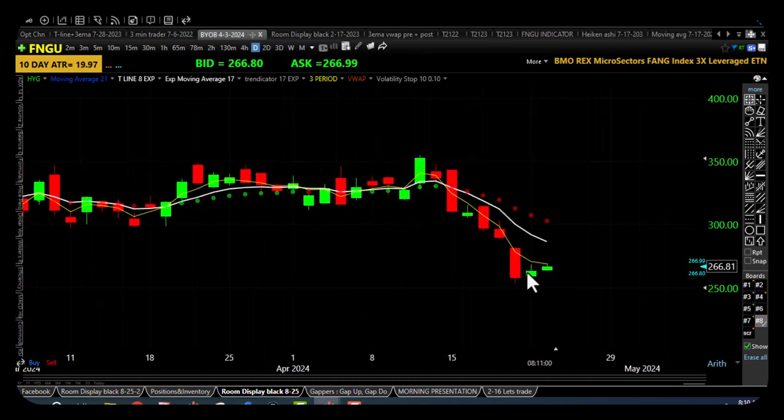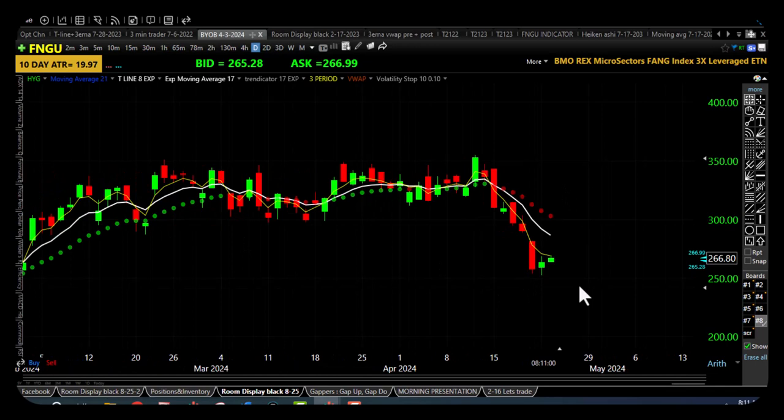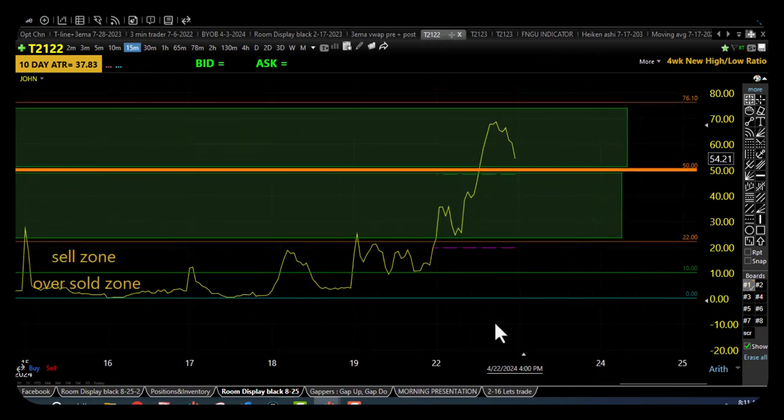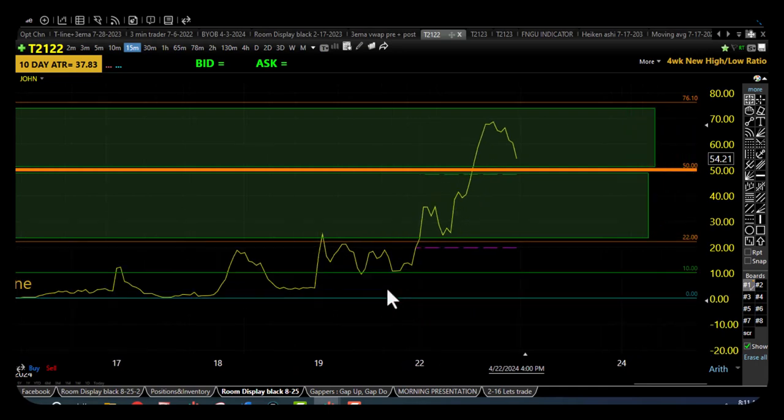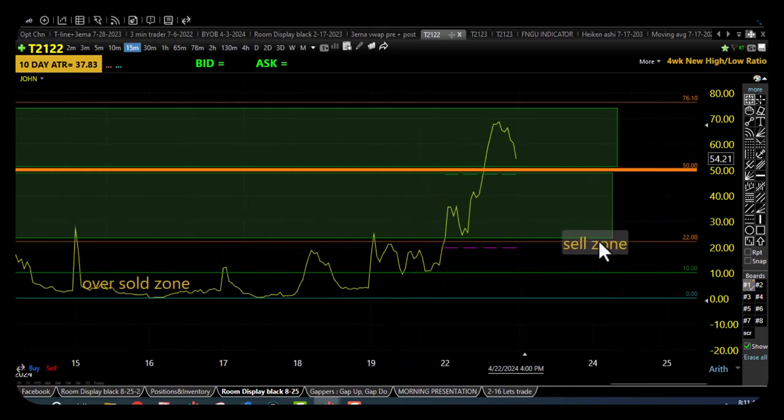All right, here's FNGU. Lower high, lower low. Closing below the bearish trap. All three underneath the 17 EMA. Here's a low. We're making lower lows. We're in a downtrend. Okay, so this is FNGU. Let's take a look at our technicals. Technicals yesterday. Okay, so here's Friday's price action. We came out of, this would be the sell zone.